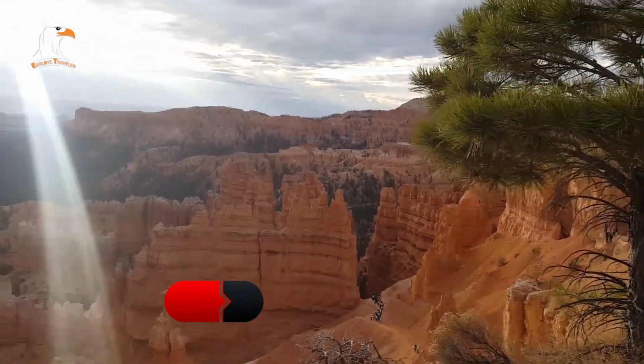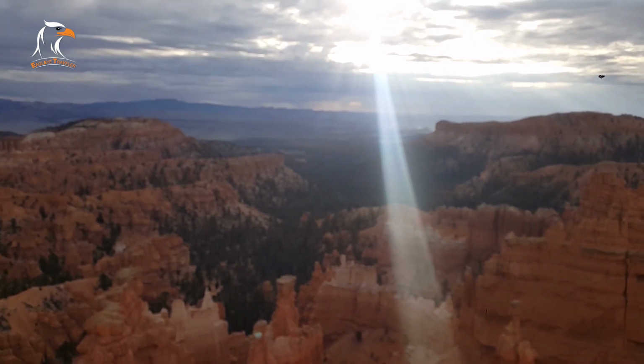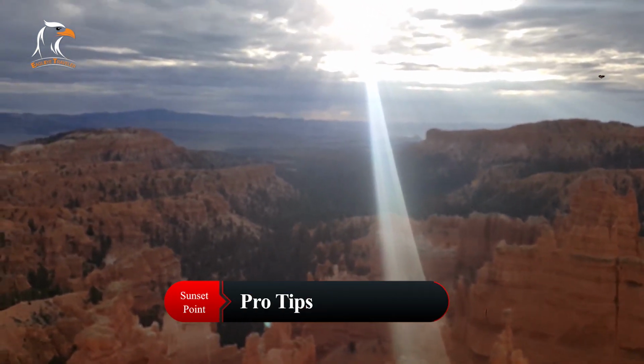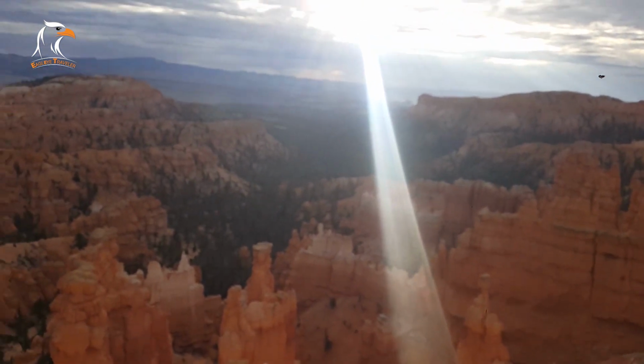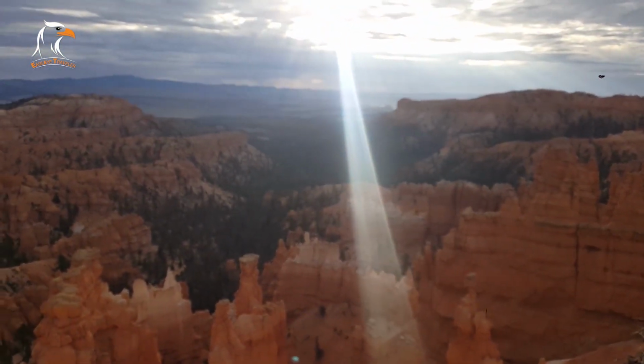Just over a mile from the visitor center, take a left at the turn-off toward Sunset Point and follow to the parking area. There are restrooms and drinking water available at Sunset Point. For more information about Sunset Point, including trail details and lengths, consult the NPS website.